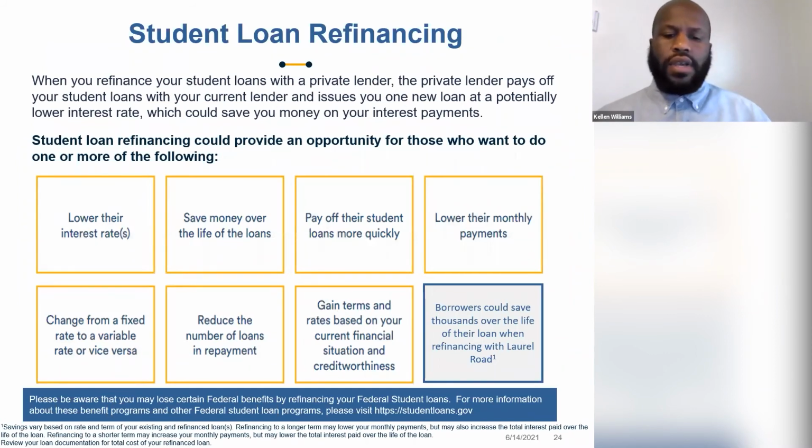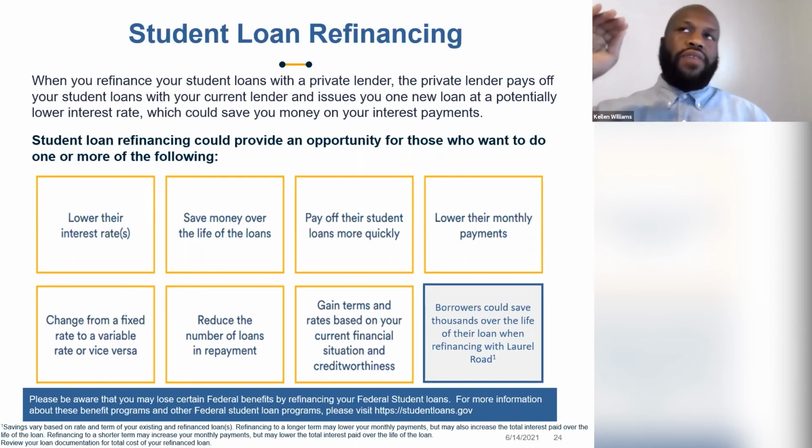What are the benefits when trying to determine should I go the private lending route? Well, if you go the private lending route, the interest rate that you will receive for a private loan is going to be well below what you would receive for a federal loan. Just to give you some context, there are multiple federal loans. We'll use 7% as the average rate you will receive for a federal loan, but there are some loans in excess of 8%.